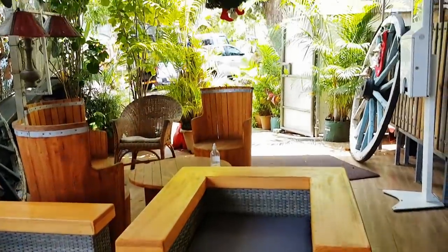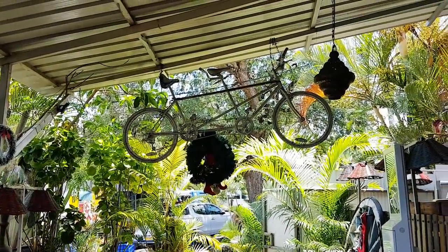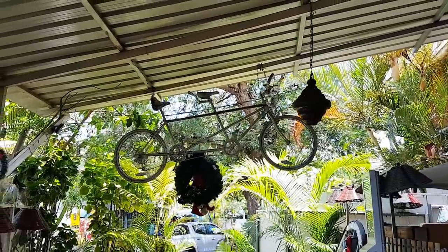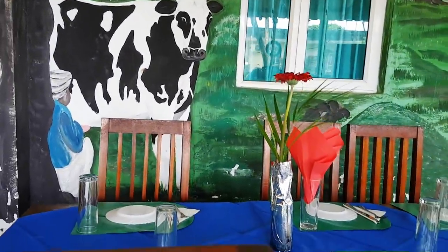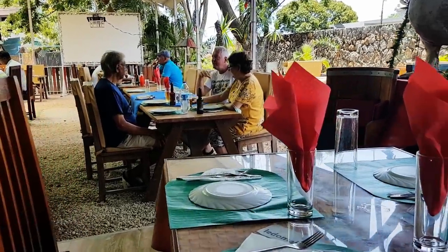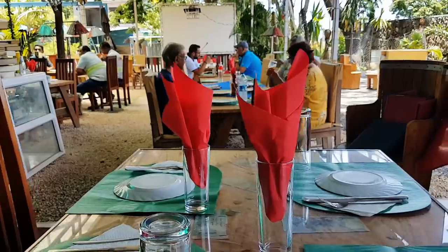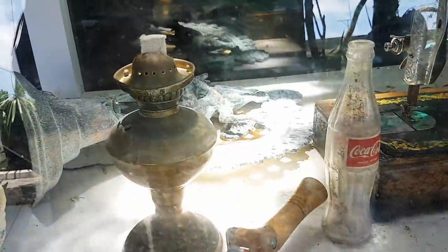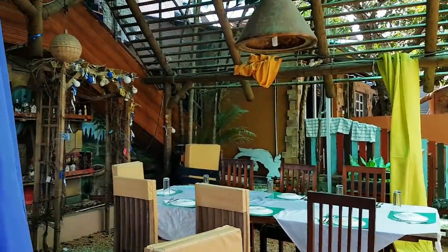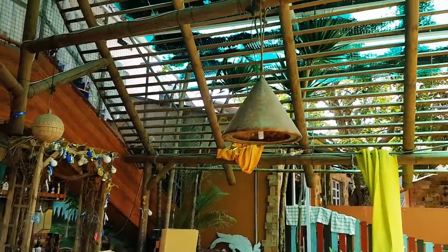Okay, so one of the stories that they told us is of this bicycle up here. Rose and Ali, this was their bicycle. Thank you, Rose and Ali, for donating it. It looks amazing in the restaurant. That is so cool. I've got a whole collection of old things. And some new old things that you might remember from your youth. Check that out. And there are tables absolutely everywhere. I'm gonna have to do a proper walk around so you can get the scale of this place.